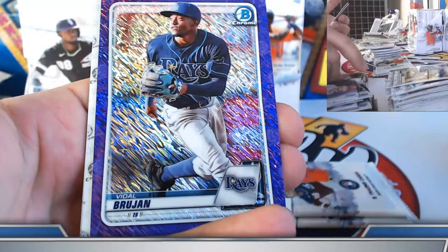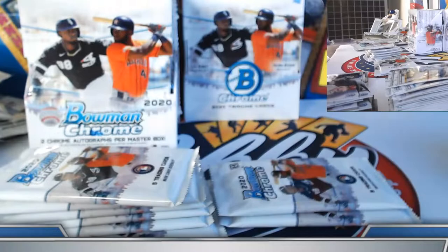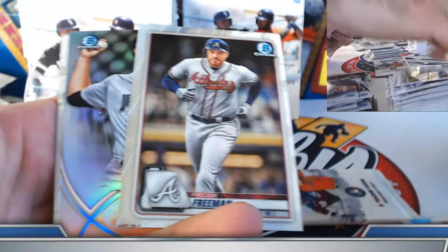Vidal Brujan, purple shimmer. We are adding the bonus box, full bonus box added onto the end of this case as well, which we'll do for the end of tomorrow's case, number 4. So hope is we can get a nice run on color here and get a color out of the bonus box as well. Of course, Whitley, AFL prospect.